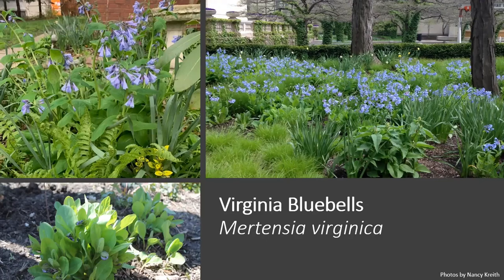It really attracts a diverse number of pollinators, but I think a lot of people like to grow these in their yard because it's relatively rabbit resistant. And so they're not going to die if a rabbit gets to it, and they can be somewhat resistant to deer.